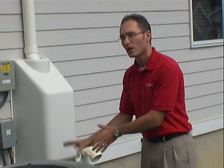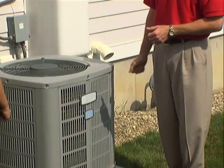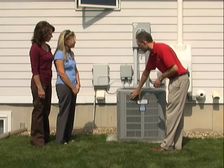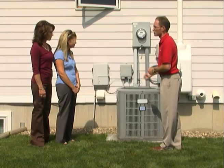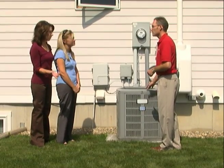Typically, with the unit off, simply a garden hose, anything like that, just to wash it off. You don't want to put a lot of pressure through a garden hose into the unit because it can bend the fins. But something in the way of general maintenance each spring, just with a light garden hose will do it. And usually once a year, or spring and fall.